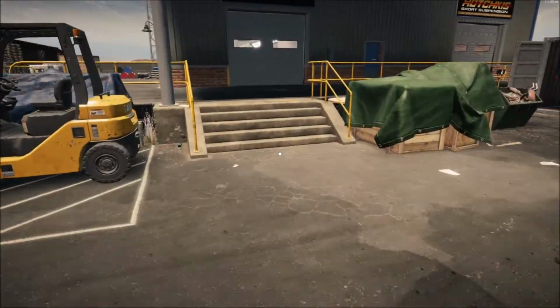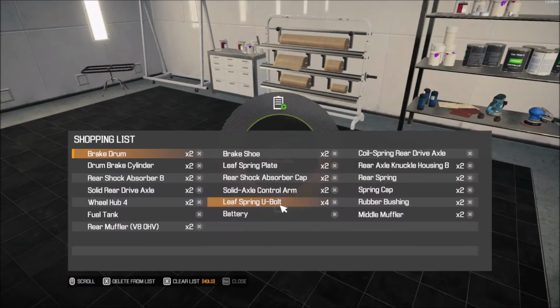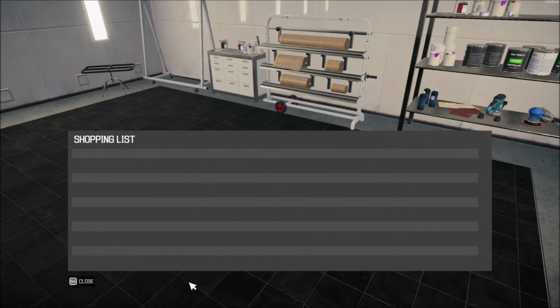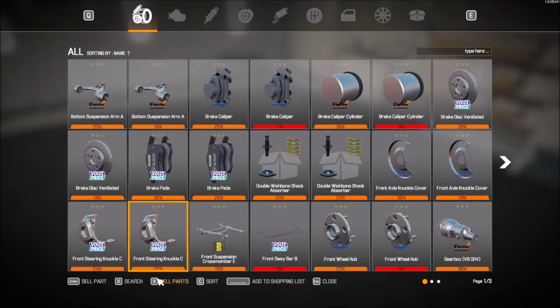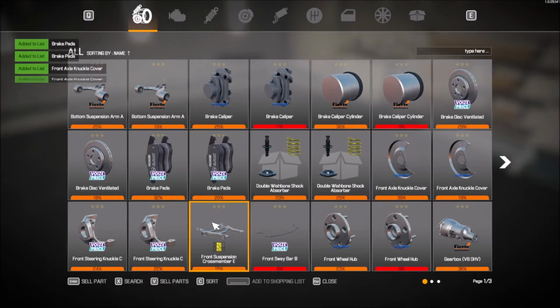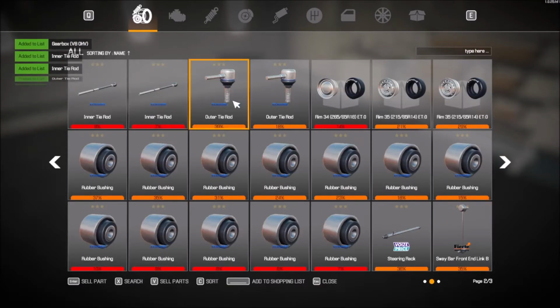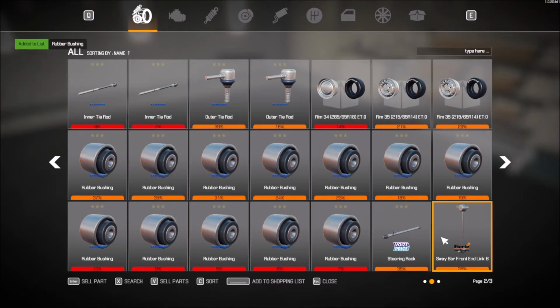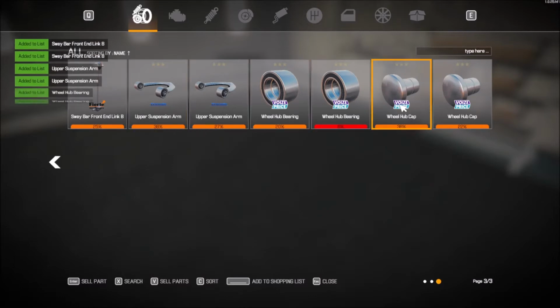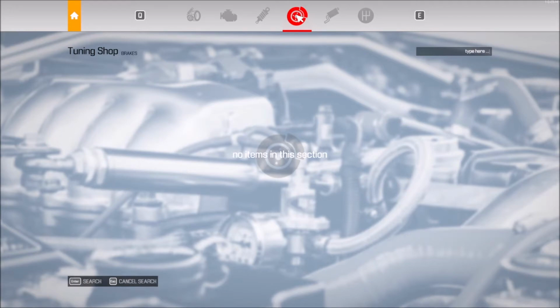Let's go ahead and go over here. Okay, so a couple things before I get started. One, let's clear this bad boy out so I don't get confused. Alright, going to my list here. Let's make sure we sort by name, of course. Two, I'm going to put a set of different rotors on the front. Rubber bushings. Alright, now we're going to go in and do some shopping. Okay, so here I want to go, let's delete that out.